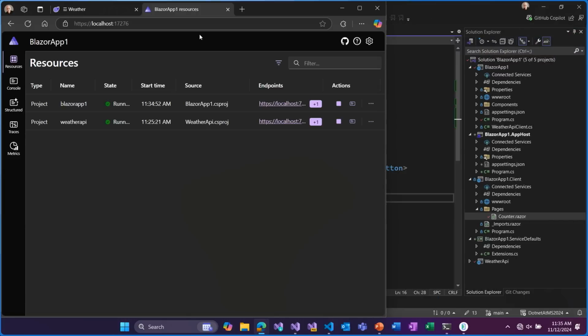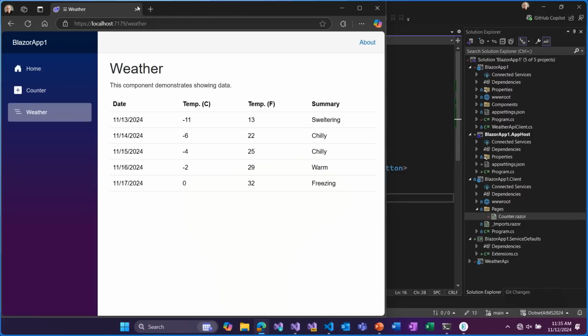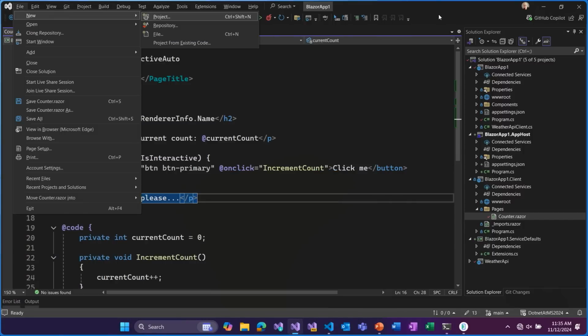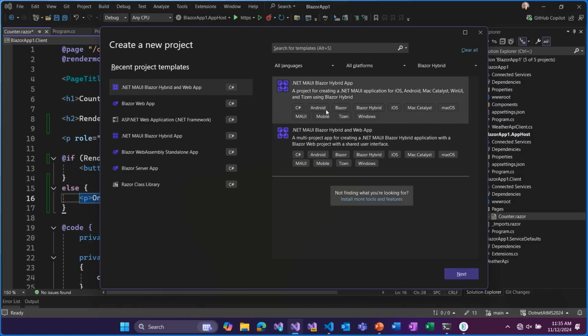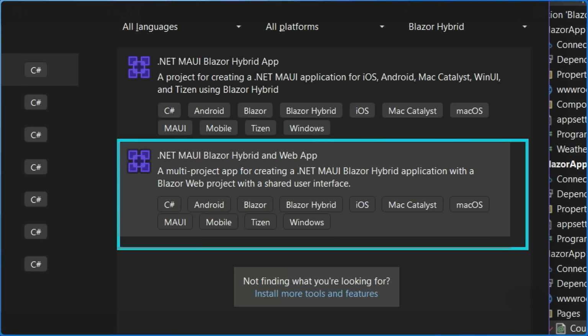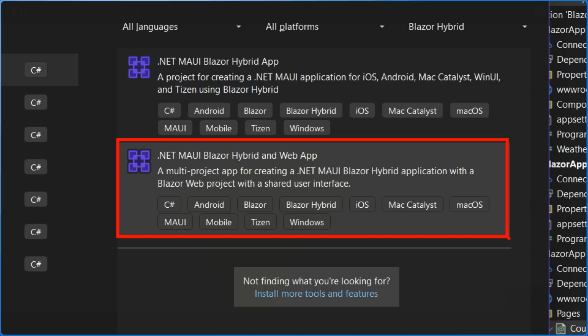Last Blazor feature I wanted to show you is the new Blazor Hybrid Plus Web Template. So for that, let's switch to a different project. I'm going to go into Visual Studio and do File, New Project, and let's bring up the Blazor Hybrid templates. There they are. Okay, so here is the new one. We now have a .NET MAUI Blazor Hybrid and Web project template.